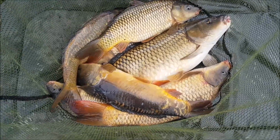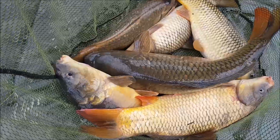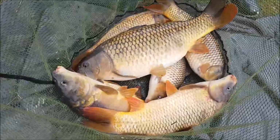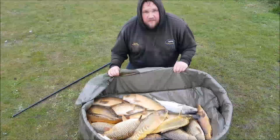Yeah, third and final net. This one here pulled my arm off. I remember catching him. He's like a captive, round and fat. So yeah, bruiser of a carp, him. But yeah, that's all three nets now. So that's nearly 60 pound in carp. Right, yeah, I'm going to get them all back now.